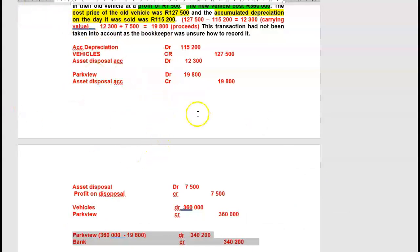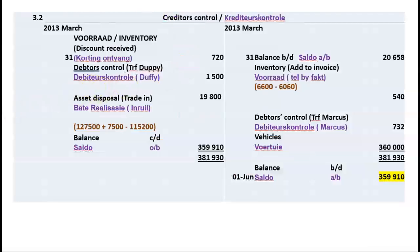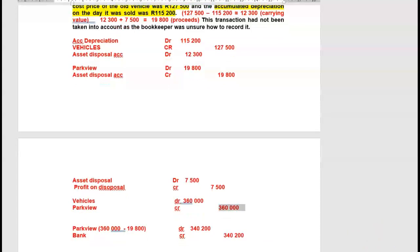But all the other entries that have an impact on Parkview's account must be recorded. So Parkview's account here was debited with 19,800 and Parkview's account here was credited by 360,000. So it will increase with 360,000 and decrease with 19,800, which will leave a final balance of 340,200. The same thing will apply to the creditors control account because we haven't accounted for that transaction as yet in the general ledger. So on the debit side, we are going to post the amount that he owes us for the old asset, 19,800, and on the credit side, we're going to record the amount that we owe him, 360,000 Rand.